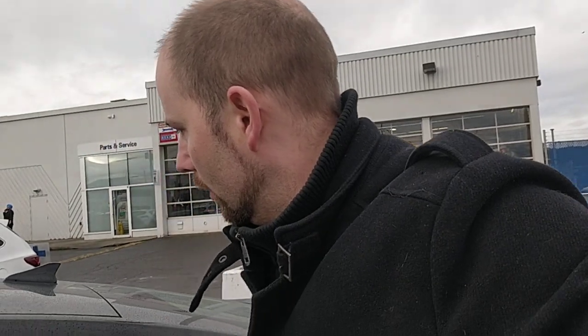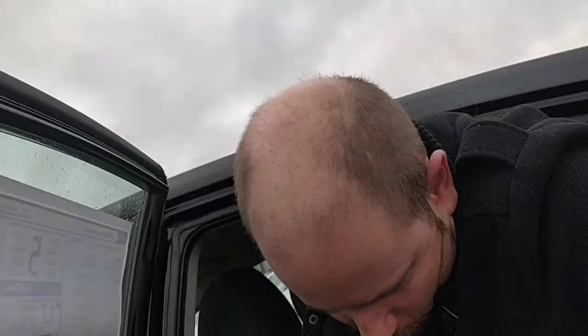Now let's have a look at the Ioniq. I actually personally love the Ioniq. It's the vehicle that I own myself. But of course, it is a bit smaller. All right, so let's get into the Ioniq.